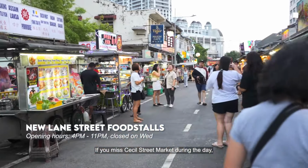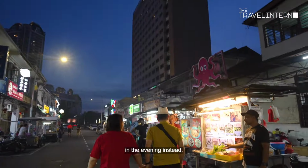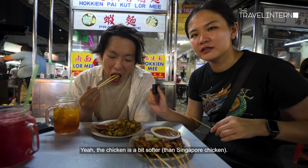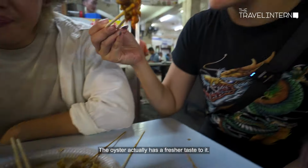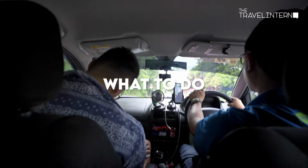If you miss Siam Road Street Market during the day, you can always head to New Lane Street Food Stalls in the evening instead. So I'm eating oyster omelette. And I'm eating chicken satay. Yeah, the chicken tastes a bit softer, and the sauce is a bit spicier, but other than that, it's about the same. The oyster actually has a fresher taste to it.